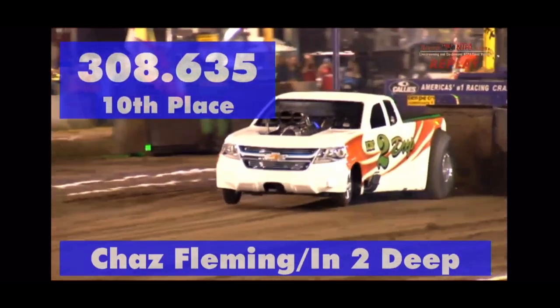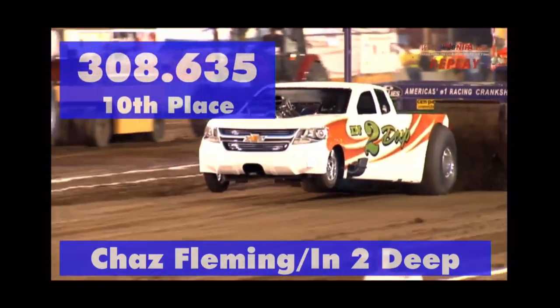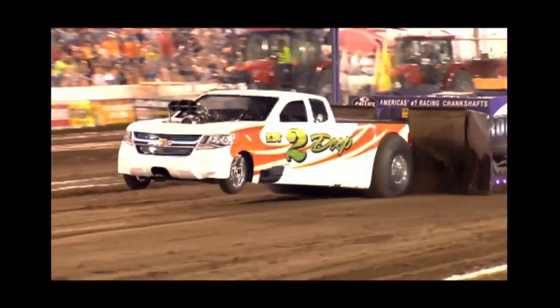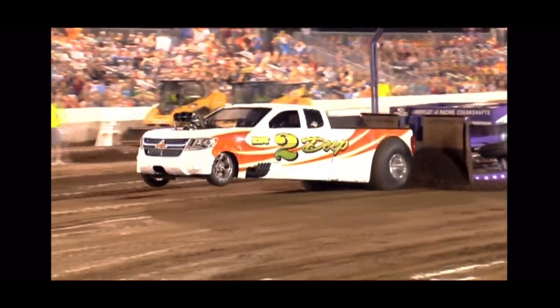3:08.6 for Chaz. Penny will give me the order of finish here, and we're cleaning up a little oil spill out there from Billy Douglas Jr.'s tractor, Spook Gone Wild.